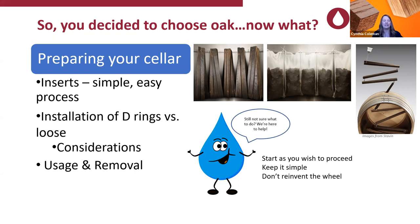And it's definitely not recommended if you are looking to move out of barrels into alternatives in anything more than 5 to 10% of your winemaking. You really need to think about prepping your cellar.